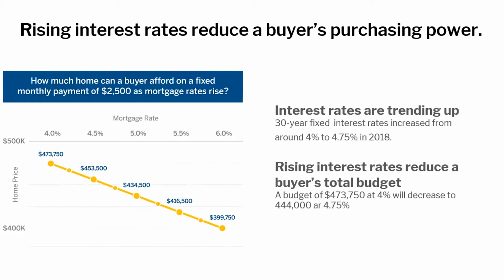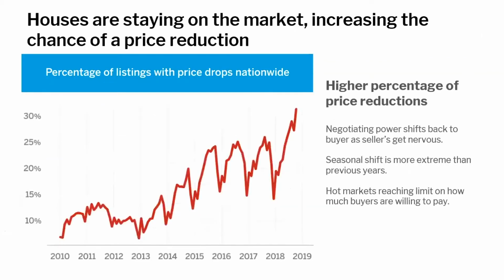From the buyer's perspective, just because it's at the top end of your threshold doesn't mean they will be compelled to accept your offer. So anyway, this is kind of an ongoing dialogue, and I wanted to point that out. I think it's quite important. A buyer and their buying power does get diminished with higher interest rates. Houses are staying on the market longer, and it does mean that there's a chance of a price reduction.